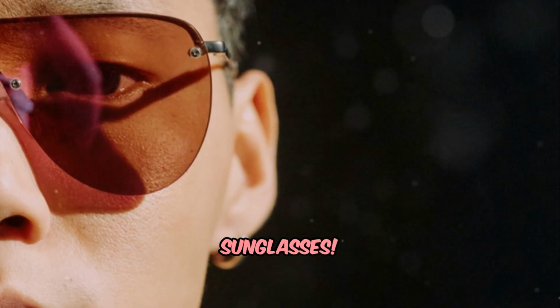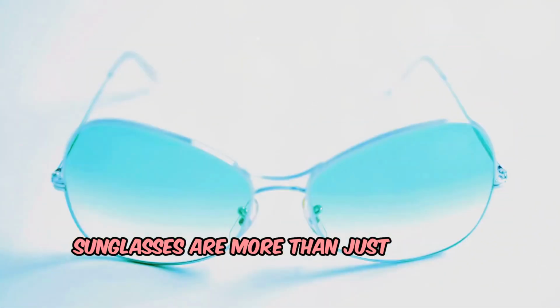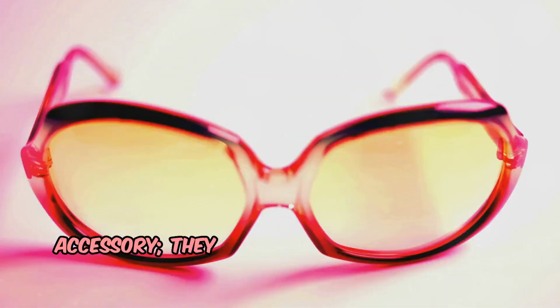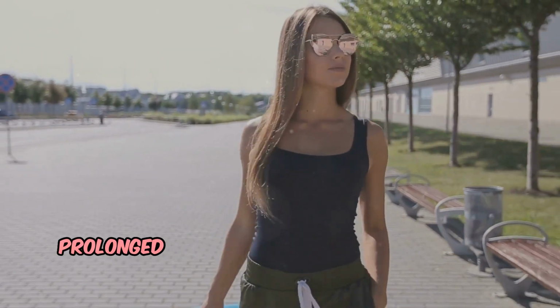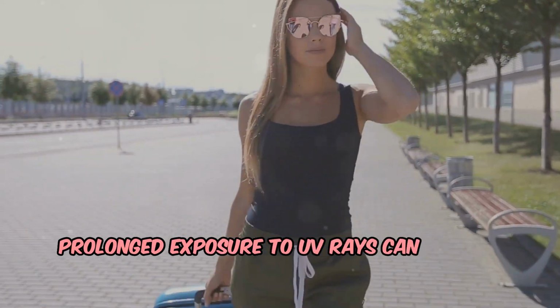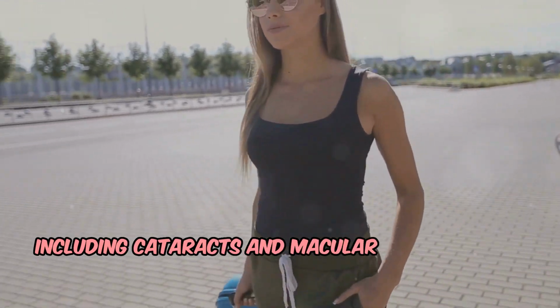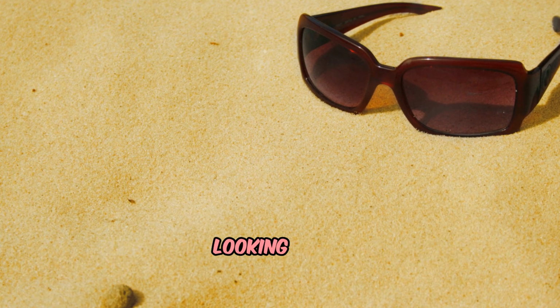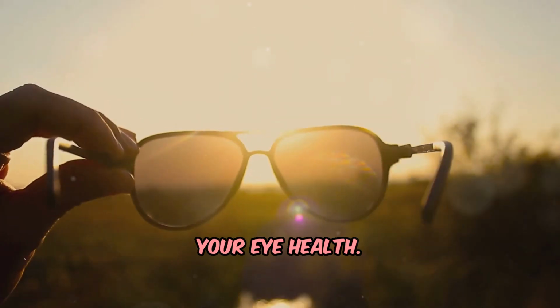Next, sunglasses, your eyes' best friend. Sunglasses are more than just a stylish accessory. They protect your eyes from the sun's harmful UV rays. Prolonged exposure to UV rays can lead to serious eye conditions, including cataracts and macular degeneration. Those stylish shades aren't just for looking cool, they play a crucial role in maintaining your eye health.